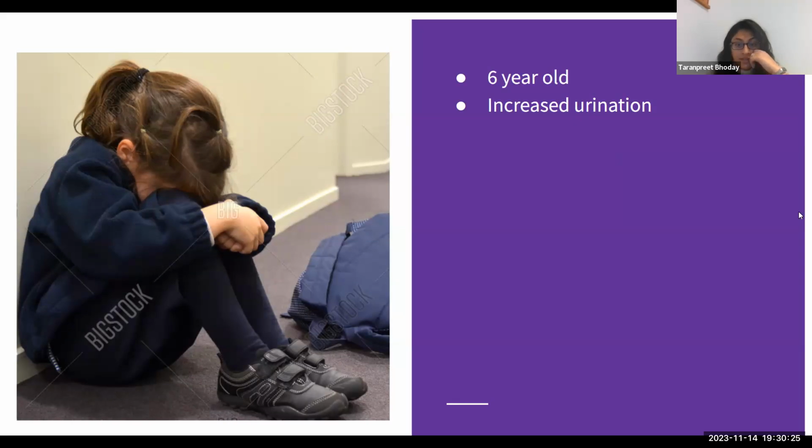Any suggestions? Questions you want to ask, you don't need to go straight to a differential. Yep, UTI is exactly where we're going with this. The thing to be wary of is, especially in children, they won't necessarily tell you the symptoms straight away.